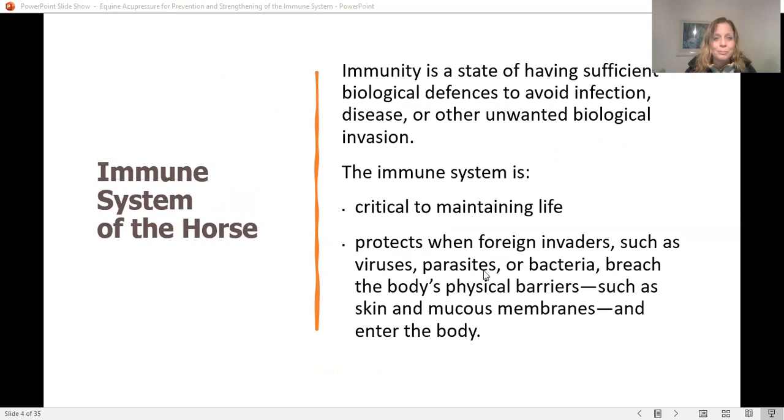So, the immune system. The immune system is absolutely essential for life and for healthy life and to defend the body against any external influences that can harm the body. So to avoid infection or diseases or other unwanted consequences. It is critical to maintain life, and it protects when foreign invaders like viruses, parasites, or bacteria breach the body's physical barriers, such as the skin and mucous membranes, and enter the body. And we will later see the skin plays an important role from a Western perspective, but also from a Chinese perspective. It's just a different approach.